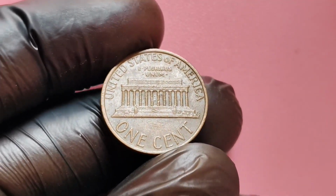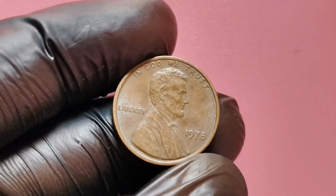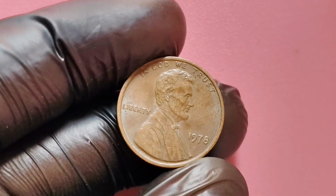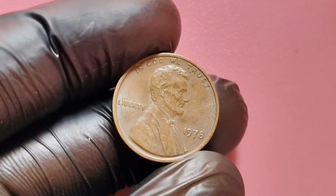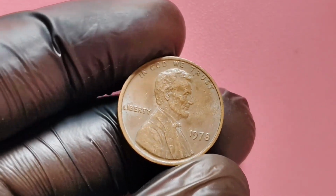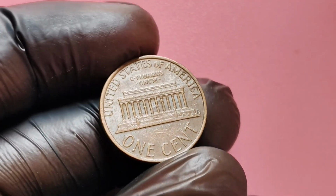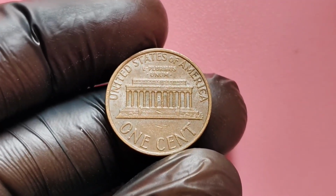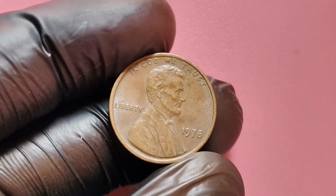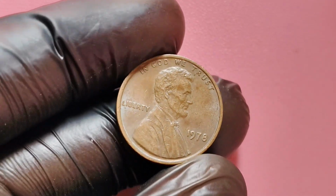Once you've checked your coin and think it might be valuable, getting it professionally graded is a wise step. Grading helps verify your coin's condition and authenticity, which can significantly increase its market value. But remember, the coin market can be unpredictable. Values can change over time, and what's worth $1.1 million today might fluctuate in the future. Nevertheless, a high-quality 1978 penny remains a valuable find and an exciting part of coin collecting history.